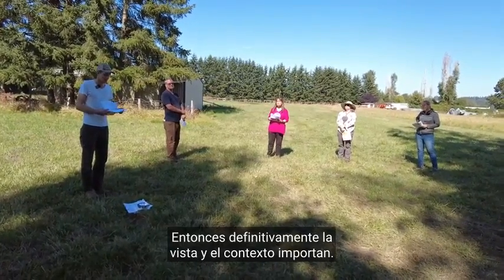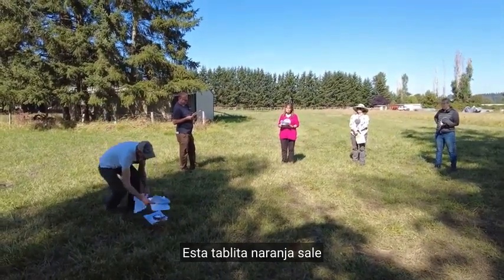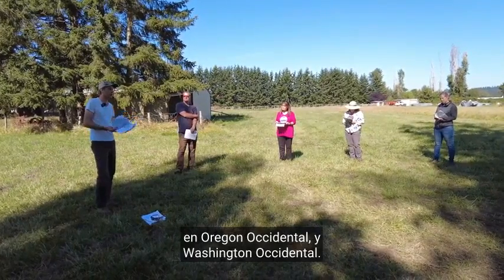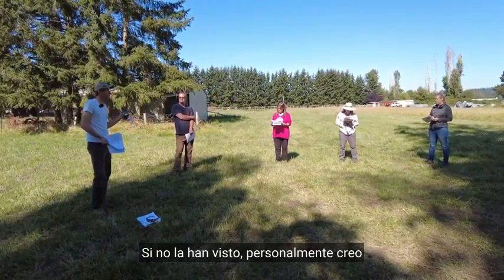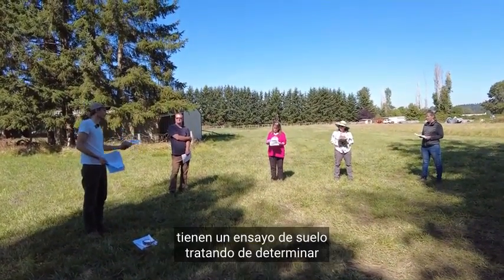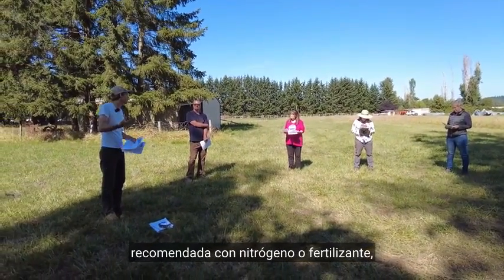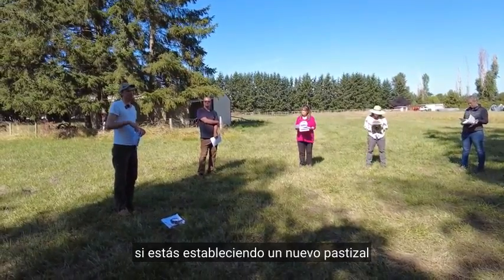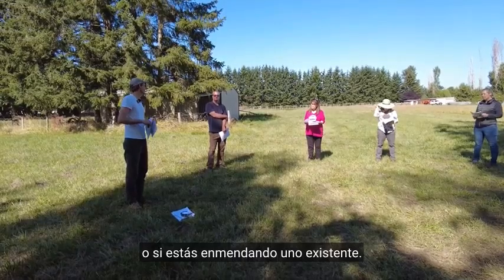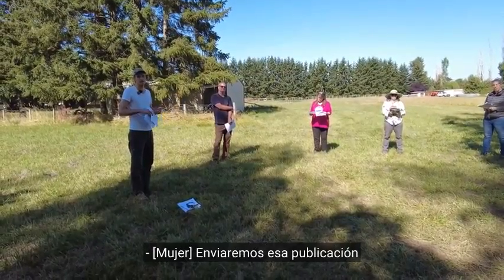So it's definitely, you know, site and context really matter. This little orange table is pulled out from Nutrient Management for Pastures in Western Oregon and Western Washington. If you haven't seen it, I personally think it's a great reference if you have a soil test and are trying to figure out what would be a recommended nitrogen or fertilizer amendment rate. It has recommendations for establishing a new pasture or new hay field, or amending an existing one. So just a little plug for that, and I think you'll send that around.